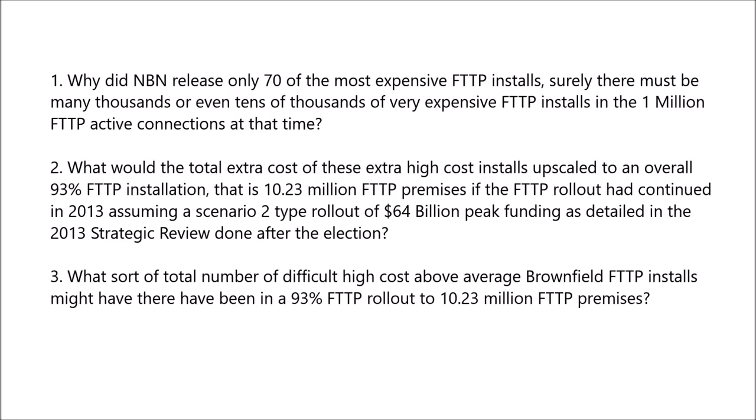Before I continue, please note I have no political affiliation or political agenda. I have no association with any telco, the NBN or political party, or any interest group with an axe to grind, past or present. I have made some assumptions using this data, and only have data that is publicly available on the internet. I've listed those assumptions at the end of this video.